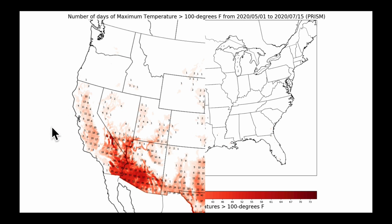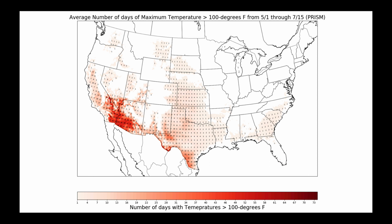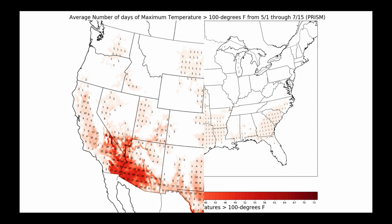But again, let's compare this to normal. So this is average. The data that I'm computing this over is 1981 to 2020. That's the data over which I'm doing this average. Zooming in on the West, we have actually seen in some places in here up to about 10 more days of having 100-degree temperatures or more. But outside of that, it's very normal in the Central Valley of California. It's been much above average, though, when you get down here into parts of Arizona. And it's been below average in the Columbia Basin, for example, and even in the Snake River Valley.